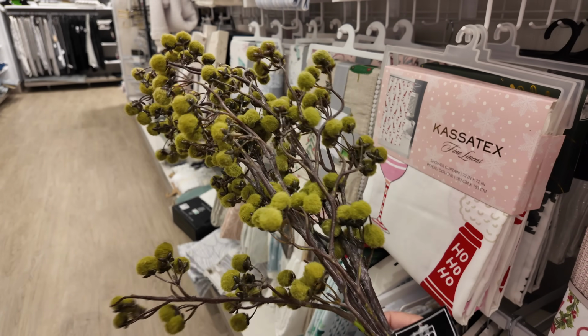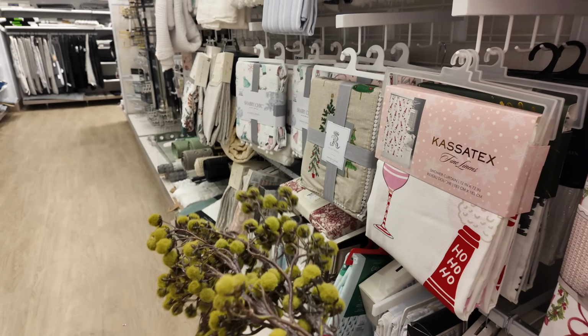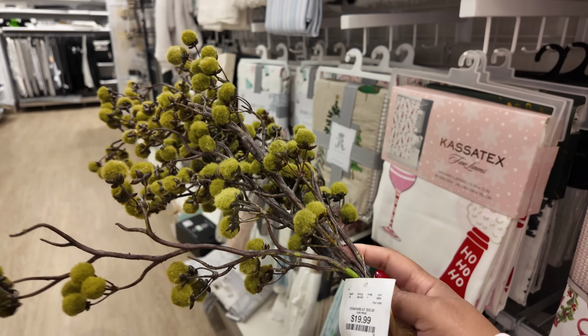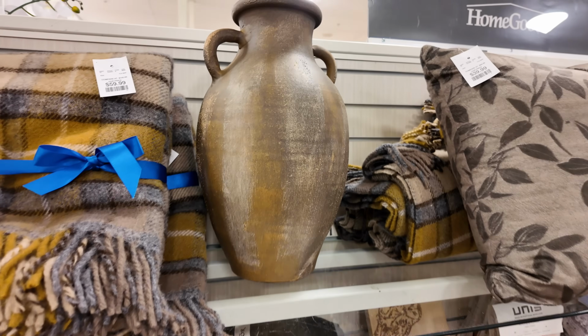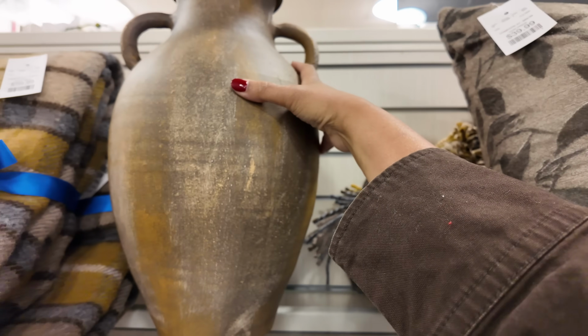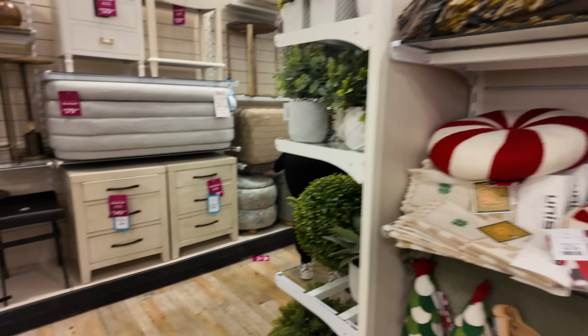Decor, oh, these branches, love them. They give the chestnut branches from Crate and Barrel, but at a fraction of the price, and they're nice long stems to give you that nice overflowing look that you want no matter what you are styling in your home. And this vase is so rustic. I think this would be a great thing to pair with that purple blanket that I showed you, because it has a little hint of yellow without being way too yellow.